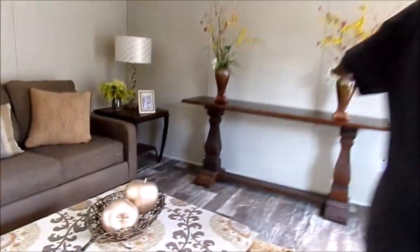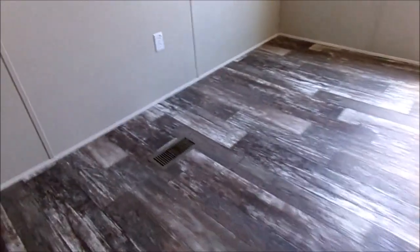But you know this furniture don't come with it. Let's see right here. You can ask for the furniture too. Yeah, they got another. The reason I like these rooms, look, they ain't got carpet in here. I love that, don't you? Comes with a closet. No carpet in here. The vents are in the floor.